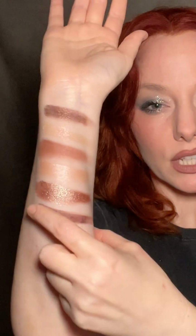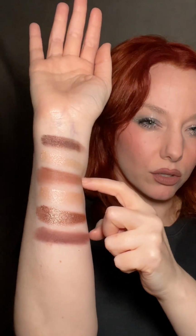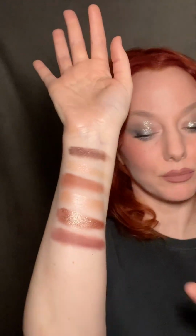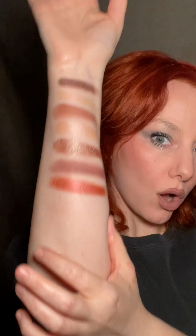This one is 15. Super buttery, like this gorgeous orangey terracotta ochre color. Oh my God. You guys, I'm 16. Whoa. Ooh, another oily, very dense, pearly shade. Wow. Oh my God, it's like the same color as my hair. Oh, that's gonna be so fun. Holy shit.